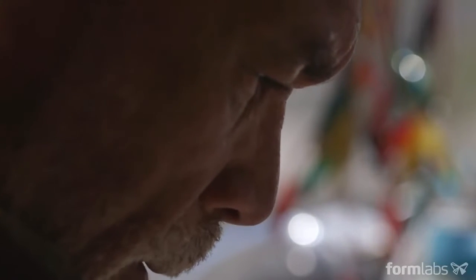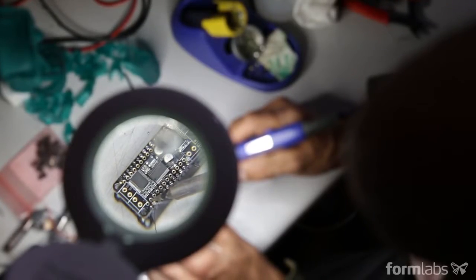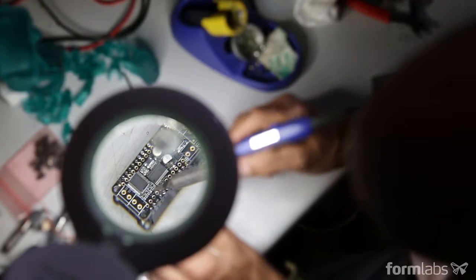Who is to tell someone that you can't get a leg or an arm? You're already adding insult to injury. My goal was to design something that has all the same capabilities as the $50,000 hands at a fraction of the price.